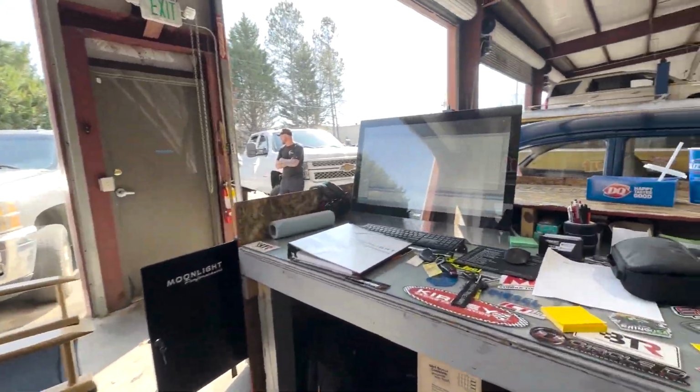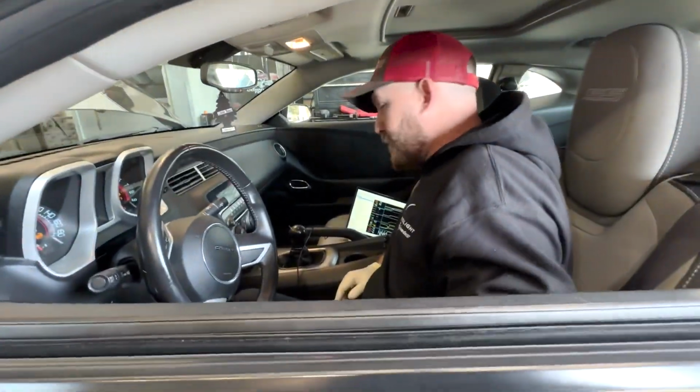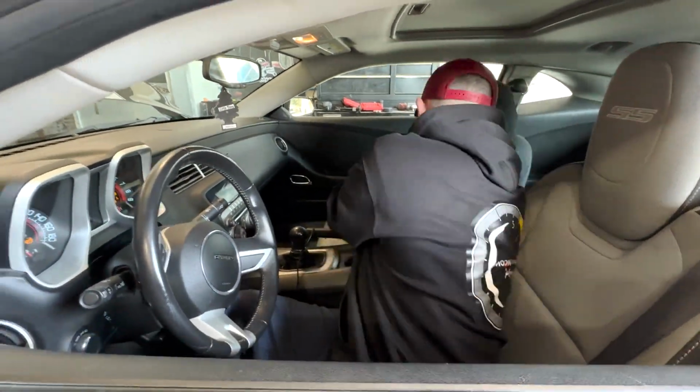So first run made 502 horsepower. Is that before you made any tweaks to it? Yeah, that's before you made any tweaks. Let's see what it makes next.